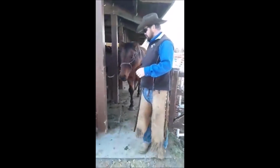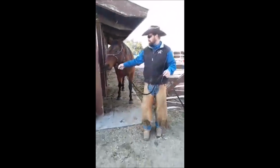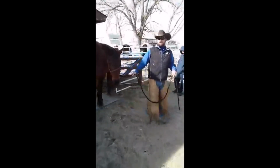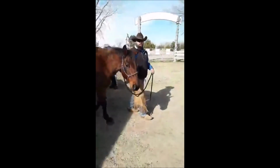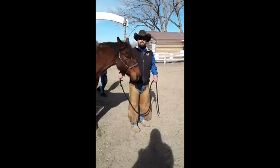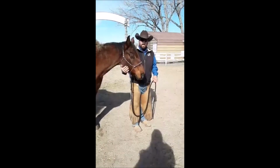When we get to the gate, I slow him down so that I go through the gate first, and then he comes second. Narrow, tight spaces like that, you don't want to get caught trying to go through the gate at the same time the horse does. They're a lot bigger and heavier than you are, so you might get squished. Same reason we don't try to turn them around in those stalls, is you can get squished. So that's why we keep them straight in line and we back them out.